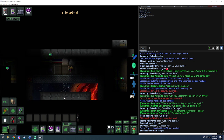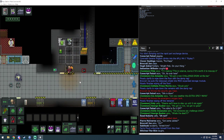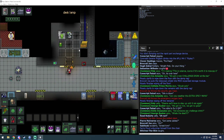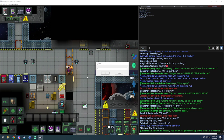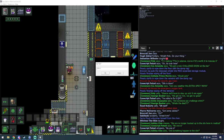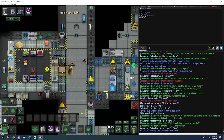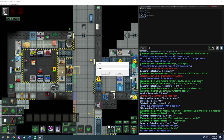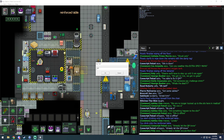Maybe everything's just unlinked. That's the QM's problem. I hope he fixes it soon, because I could use some better parts. Also, how many? That's just two lamps. No one is hooked up to the silo here in medical. No one is. Silo is offline. Already let the QM know. I'm not the detective, Polly.